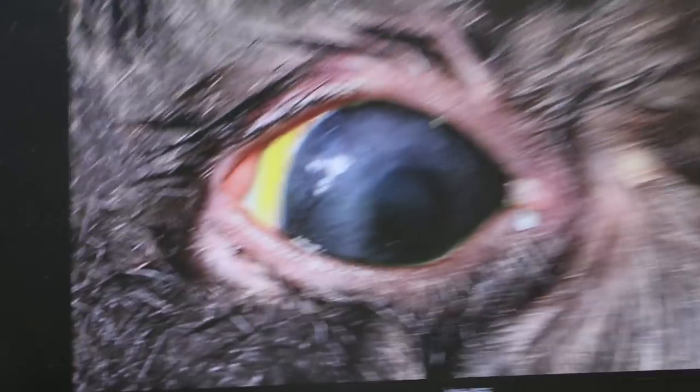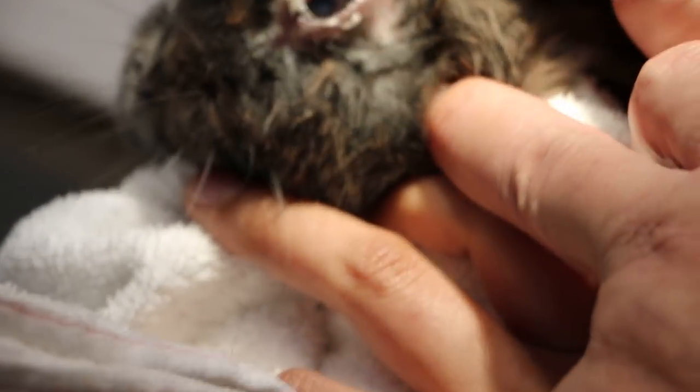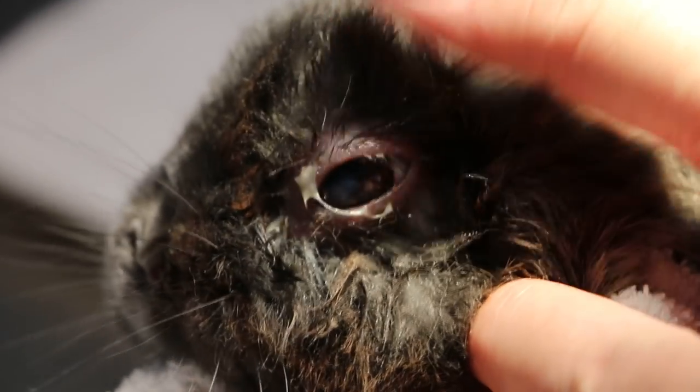Now we look at the left eye. Superficially, turn to the light, you can't see the ulcer. I can see a bit of the scarring, the cloudiness, on the lower part of the eye, but it's not obvious.